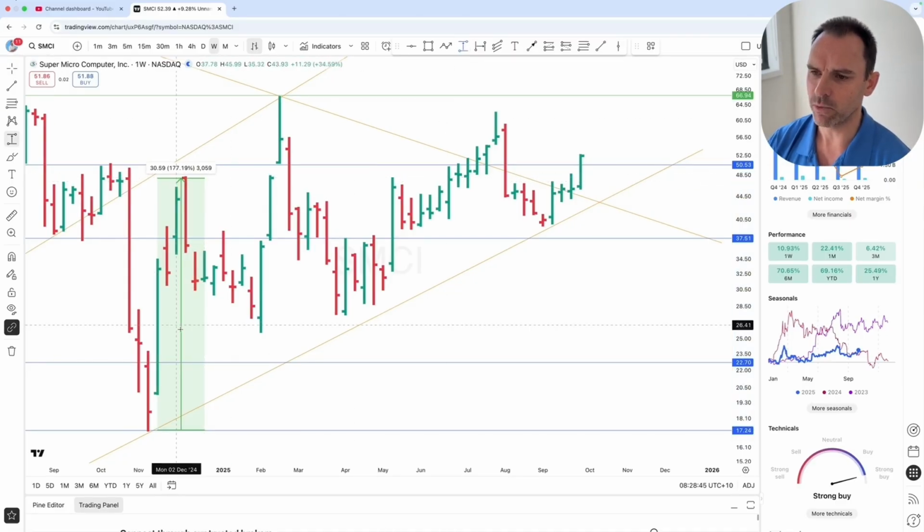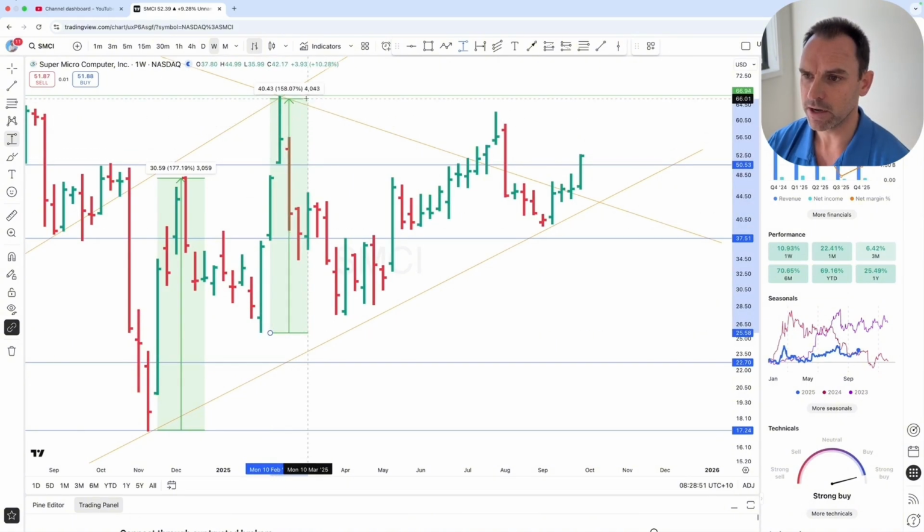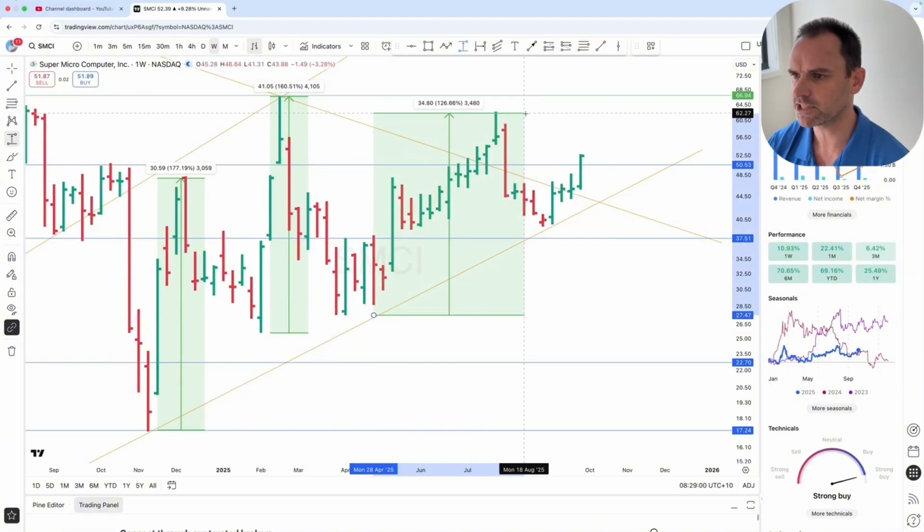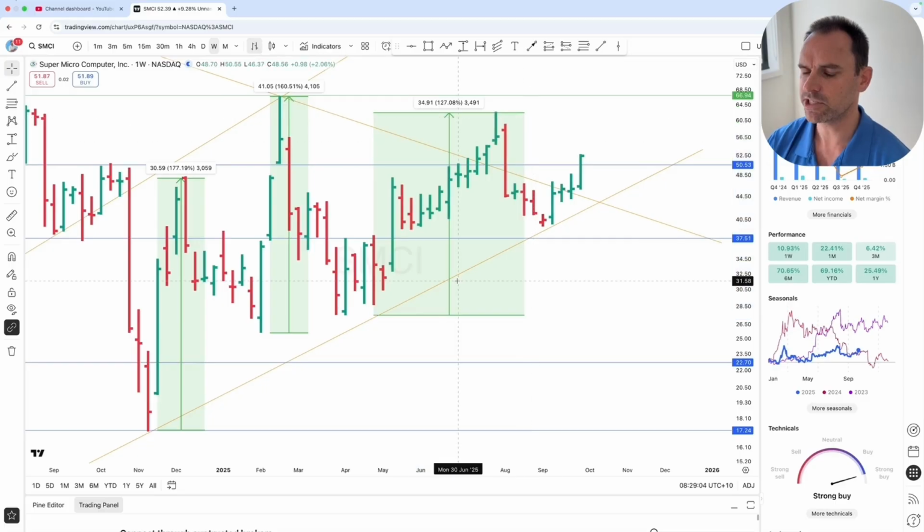Looking at the next one, when it pulled back and found support at $25, that next 3-week run up to 66 was 160%. Next one, from this low here up to the previous peak of 62, that was 127%. So you can see it does run hard when it gets going.